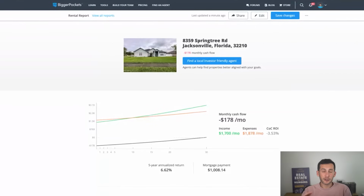My recommendation, particularly in a market like this, is to find markets that offer a good chance of cash flow. Jacksonville is actually one of them. A lot of them are in the Southeast, a lot of them are in the Midwest. Then once you find a good chance of cash flow, run a lot of deals. Run 10 deals, run 20 deals, run 30 deals, and see if you can find an above average deal.